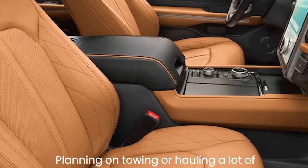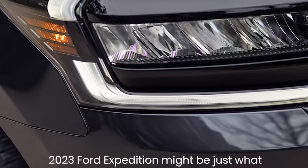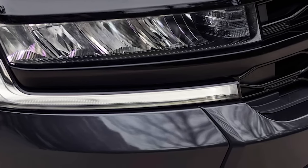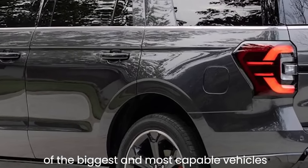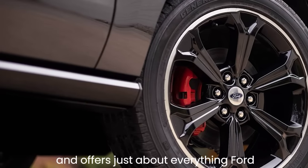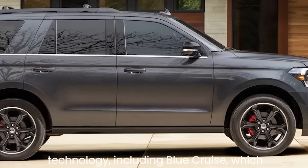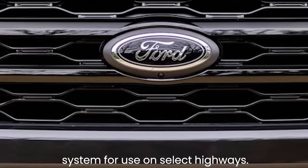Planning on towing or hauling a lot of stuff with your SUV? The 2023 Ford Expedition might be just what you're looking for. This large 3-row SUV offers seating for 8 and is one of the biggest and most capable vehicles out there. But it's also plenty refined and offers just about everything Ford supplies these days in regards to technology, including Blue Cruise, which is a helpful hands-free driver assist system for use on select highways.